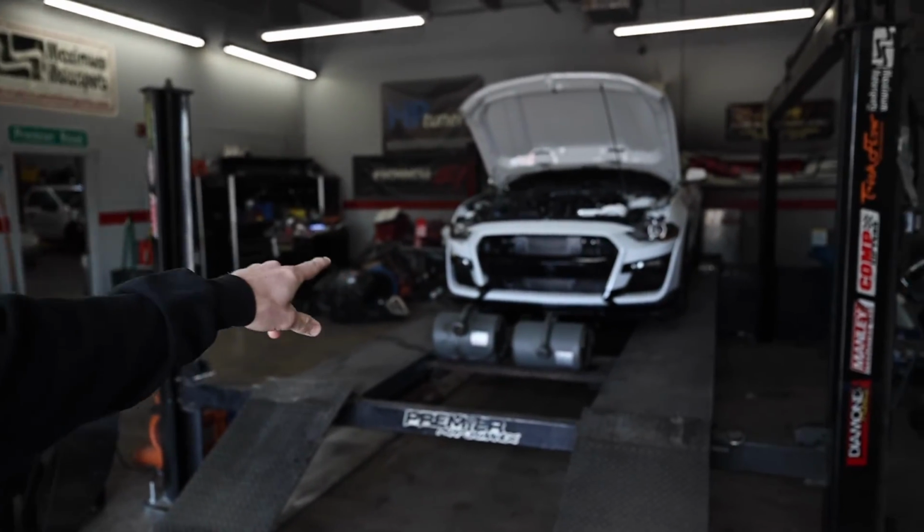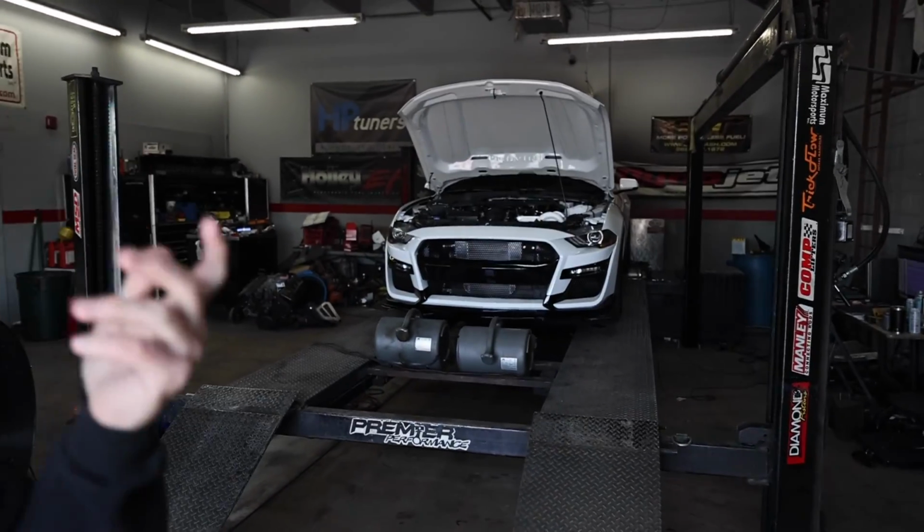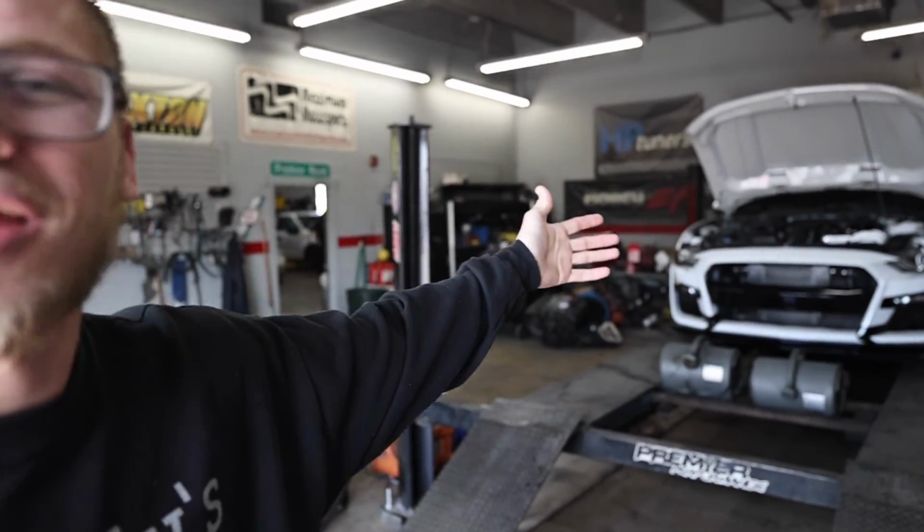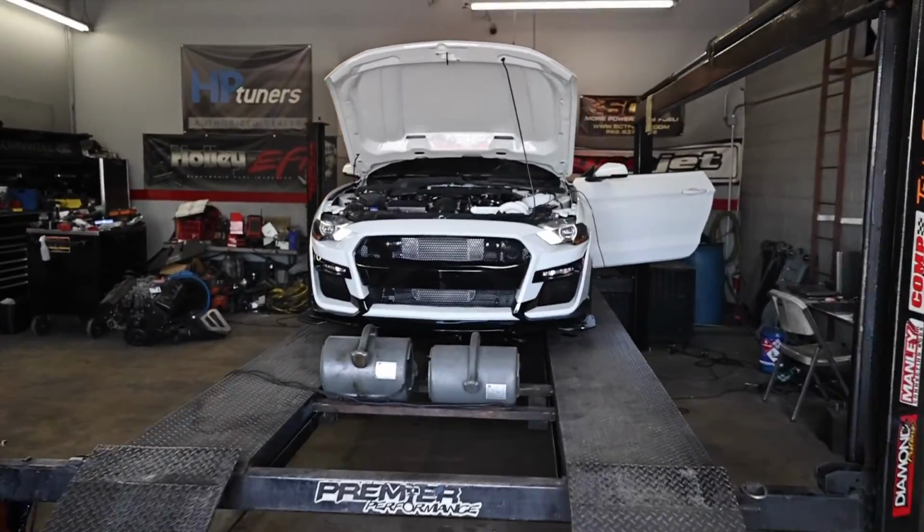Right behind that grill that we just installed about 2 weeks ago. We installed that bumper and that grill, and now we've got an intercooler behind it to kind of show it off. Okay, I think that's enough talking. I think you guys are more excited to see this than I am, but I doubt it, so let's check it out.